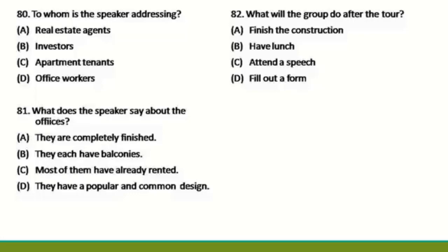Number 80. To whom is the speaker addressing? Number 81. What does the speaker say about the offices? Number 82. What will the group do after the tour?